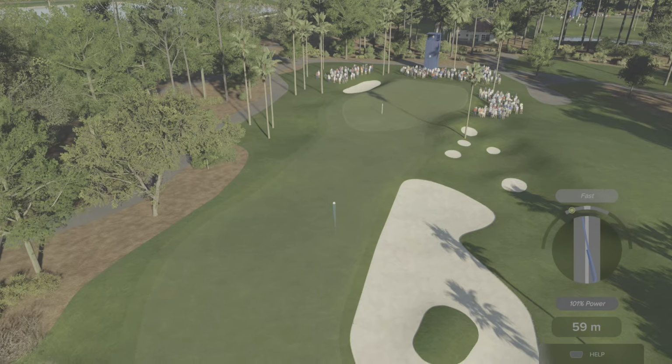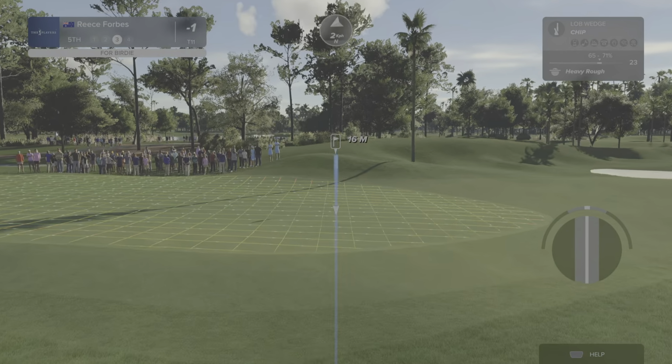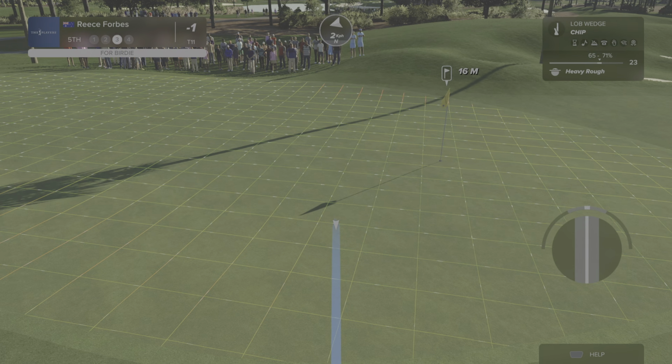Okay, let's get those two important things back, timing and tempo. Sitting at -1, trying to crack into the top 10.